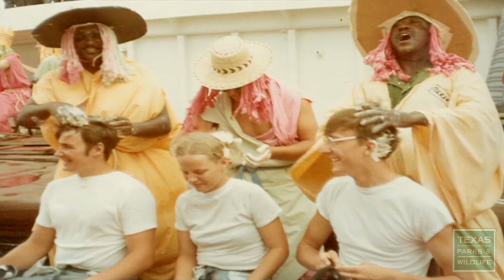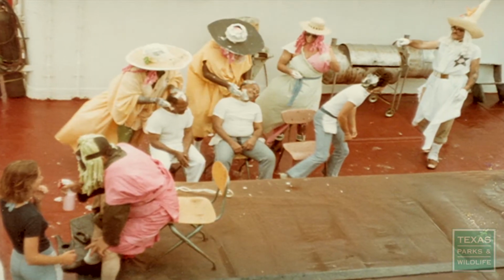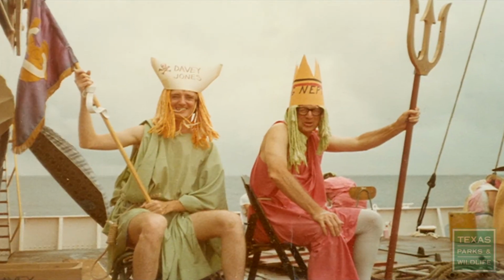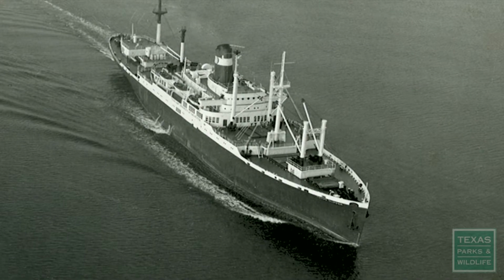The Texas Clipper crossed the line 4 times, and each time there was a ceremony when you would do things like put some noxious unguents from the galley on people's hair and shave them with a wooden razor and splash seawater on them to cleanse them. And they worked really, really hard, but there was a sense of fun in addition to that.